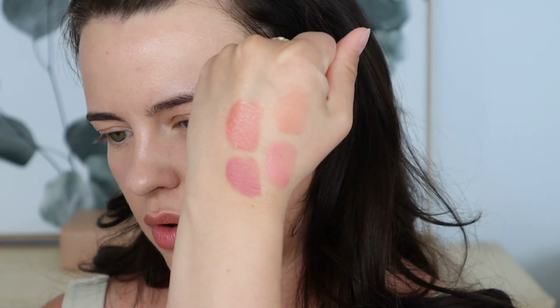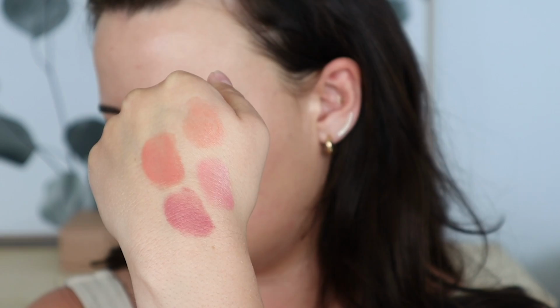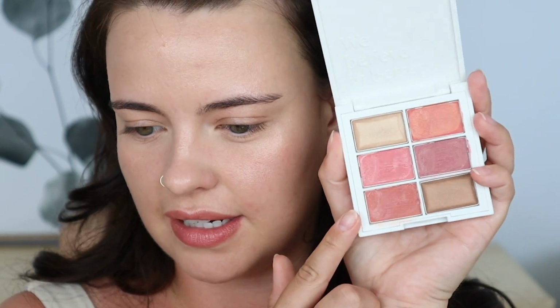Okay, here are the 4 blushes that are included. These are the 2 that I was thinking of. I think I'm gonna go with the pink. The one thing though is these are very tiny, so I don't know what brush to go in with. I guess I'll just use my finger instead of a brush.